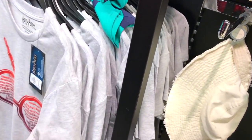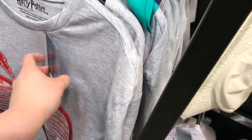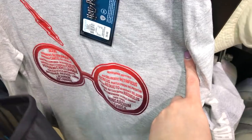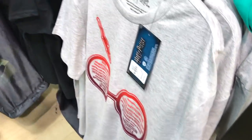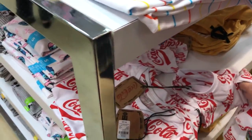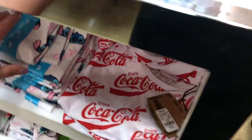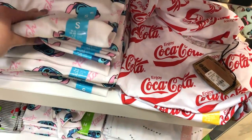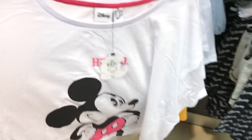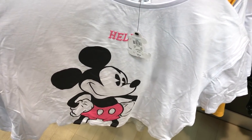£6. Is that Harry Potter? Oh, that's good. I like that. No, it's just £6. It's got all the spells in it, hasn't it? And all the things. Oh, these are the ones we've seen before. Yeah, they're a bit small. Stitch ones. Yeah, but they do the same sort of designs in the shorts, don't they? When they're doing the tops. Oh, that's nice. Nice top. But that's not an XL. No way.